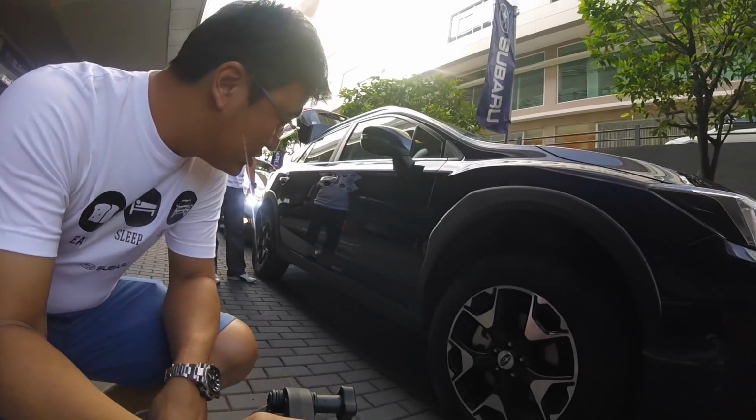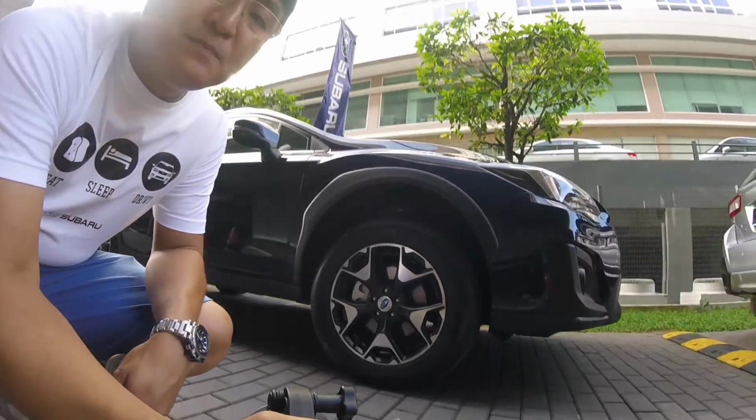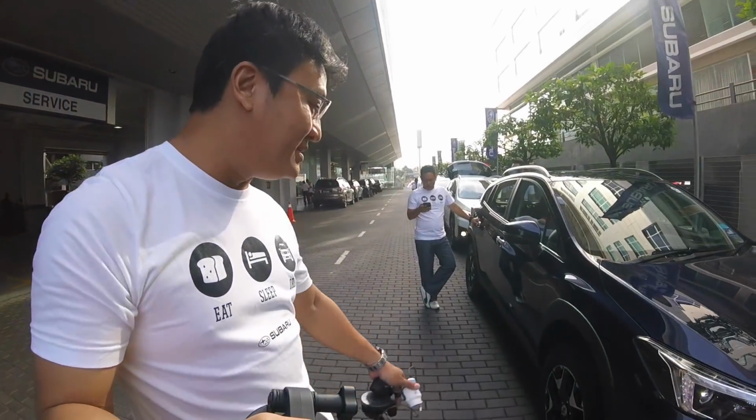These are shod with, I think they are MC5. Yep, MC5 tires from Continental. Not the greatest, the MC6 is great, but the MC5 is... it's alright lah, huh?